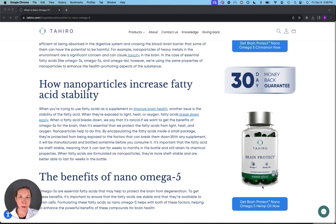So the nanoparticles of omega-5 help to make sure more of the omega-5 fatty acid is still in there when you take the capsule. More of it makes it from your gut into your blood. More of it transports through your blood into different organs, and more of it makes it out of that blood into your brain, where you can ultimately get those benefits that you're looking for.